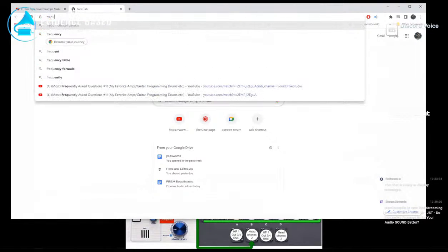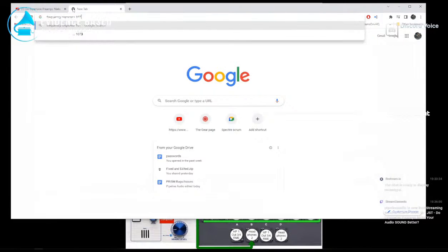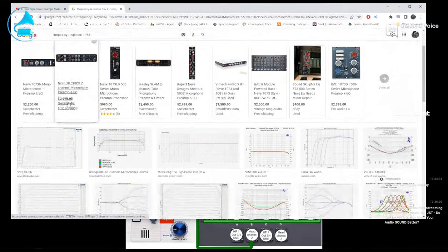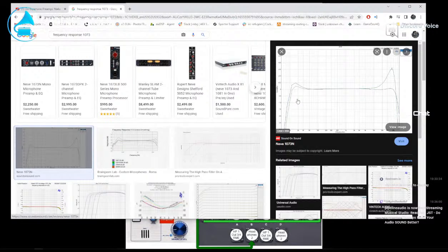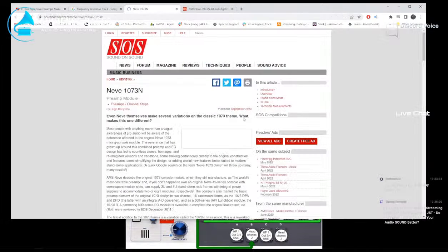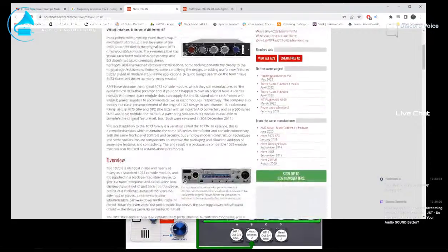Now, let's just Google. And I know this could be wrong, and back in the day, everybody lied about this crap anyway. But let's just see. Frequency response 1073. Okay. See if we can find an image. Here's Sound on Sound. I don't know what this is. What am I looking at? Neve 1073N. This may be like a product.